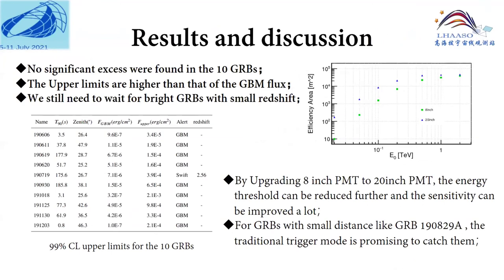You can see that for the upper limit in the energy range of WCDA, the upper limits were higher than that of the GBM fluxes. It means that for most of the GRB samples, WCDA can't constrain the flux well, which means that we still need bright and small distance GRB samples. And by upgrading from 18 inch PMT to 20 inch PMT, the energy threshold can be reduced further, and the sensitivity can be improved a lot.